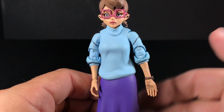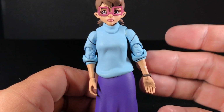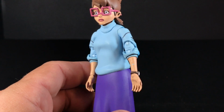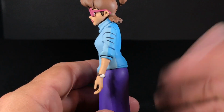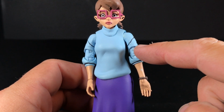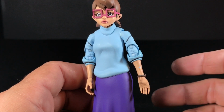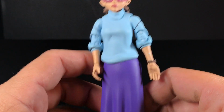The arms look okay, but I feel like the double-jointed elbows really hurt the cohesiveness of it or something like that. It's too jarring. This is way too noticeable. They should have just given her single-jointed elbows, in my opinion.